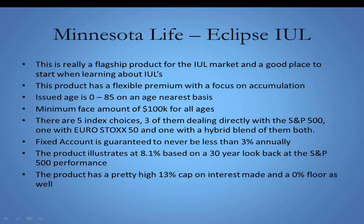The product we're going to be looking at first, we're going to look at 3 different examples of an Index Universal Life product. So the first one we'll look at is by Minnesota Life. They were really in the market right off the bat with these index products, and have kind of led the way, and really this is a flagship product for the index market and a good place to start when learning about the index market.